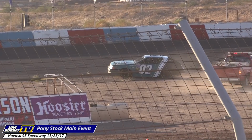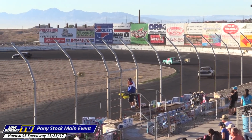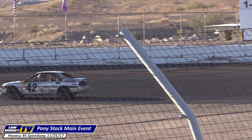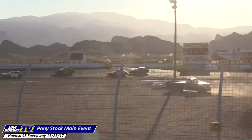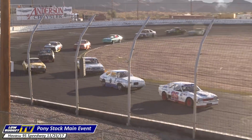Also on this field, the number 12 machine of Don Minnett Jr., 18V of Victor Garcia, 42T of Thomas Burnett, 02 of Jeff Jones, yes. I'm loving this Honda. And the 55W of William Guevara, the only front-wheel drive car in the field. All right, restart. Lap number one, green flag is in the air. Soares holds the lead.